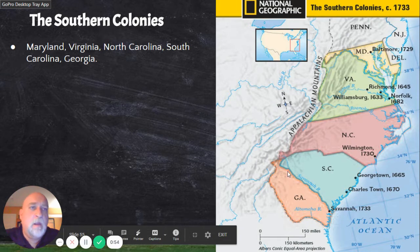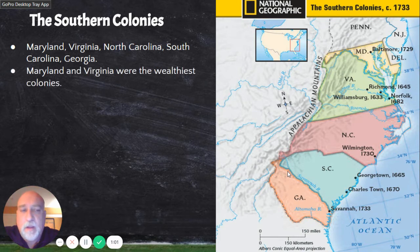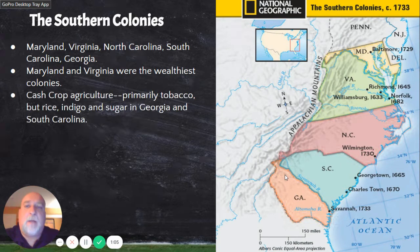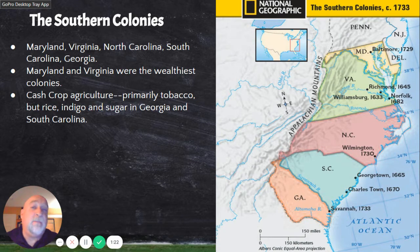Southern colonies are going to be a little bit different than the New England and the middle colonies. They're going to be wealthy, and their wealth is going to be based on cash crop agriculture. We've already talked about what a cash crop is. It's a crop grown to make money. Typically, it's not something you eat, but rather it's a luxury good. And so that means it's something you want, not necessarily something you have to have, but it is something you're going to be willing to pay a lot of money for.